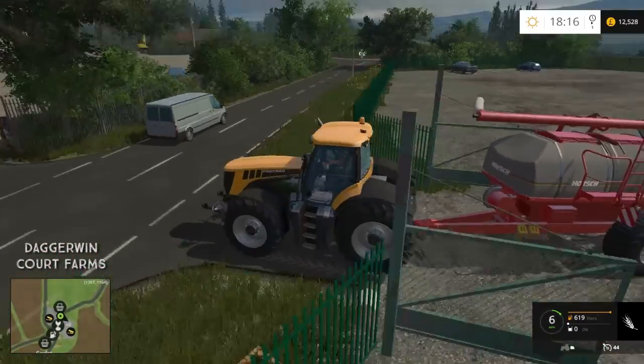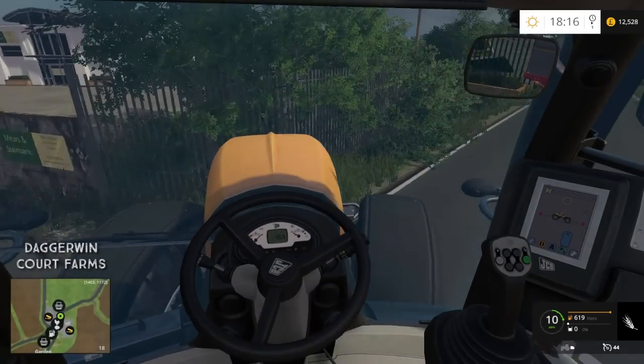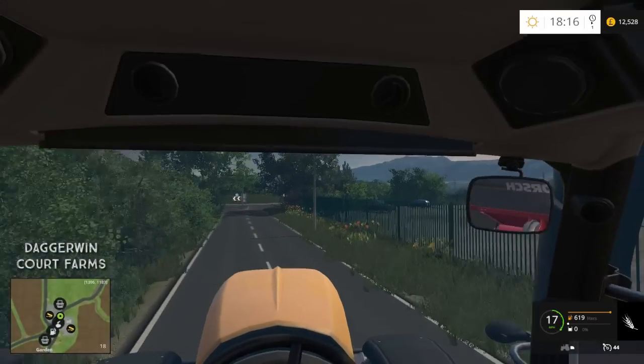But it has been a long time since I used this tractor. I do like the Fast Tracks. I like them both. I have missed this one.